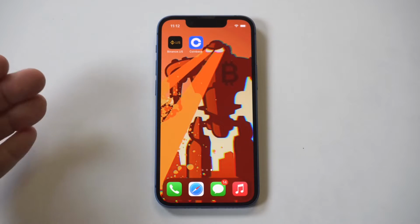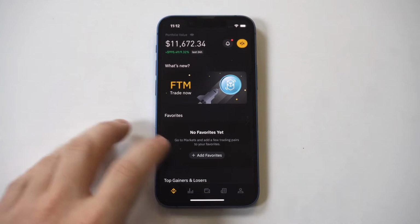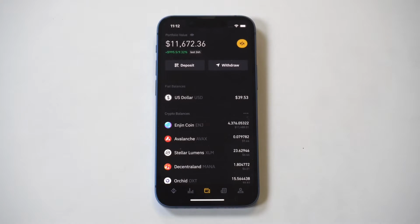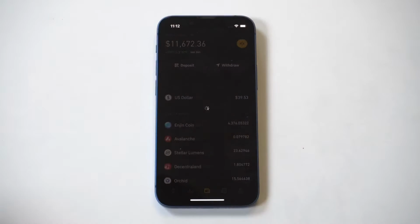Okay, so I'm going to kick things off with Binance US. Now, currently I've got around $11,000 in my account, but I've traded tens of thousands of dollars here just in the last few months. Now, what's great about Binance US is that it's super user-friendly. They've got over 60 plus coins, and the trading fees are also super cheap here.